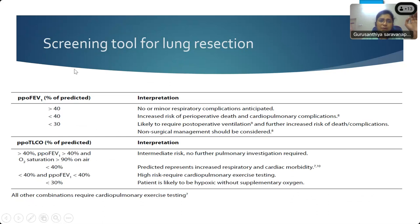Okay, so the screening tool for lung resection, as I told, more than 40 means no respiratory complications are anticipated. If it is less than 30, it means increased risk of perioperative death and cardiovascular complications, which is MACE, like hypotension, arrhythmias, and myocardial infarction following a non-cardiac surgery. And if it is less than 10, then the patient is likely to require postoperative elective ventilation and has increased risk of death and complications, and hence non-surgical management should be tried. The same goes for transfer capacity also.